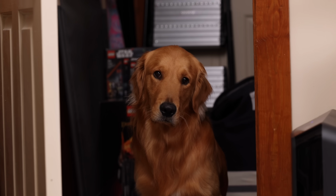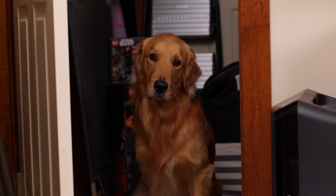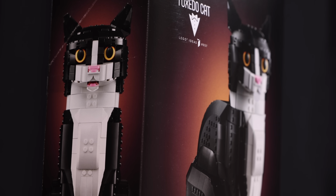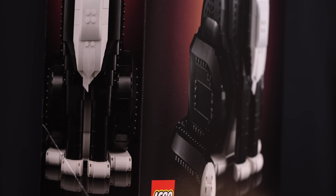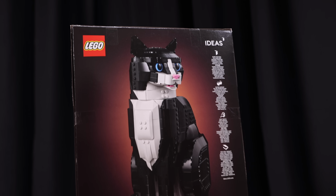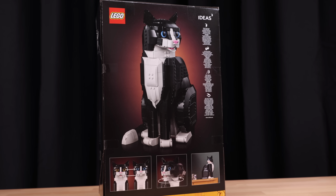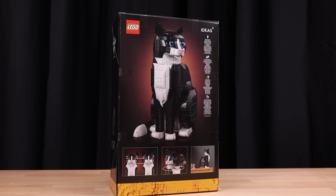Okay, so first off, I gotta say, I'm a dog guy. I have a golden retriever. This is River. He's my best friend in the world. I'm just not a cat person. I've never really liked cats personally, and I know my girlfriend loves cats, and I asked her opinion of this set, and we'll be talking about that here in a minute, but just know I'm allergic to cats. I've never been a cat person.